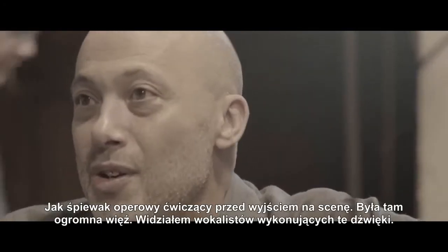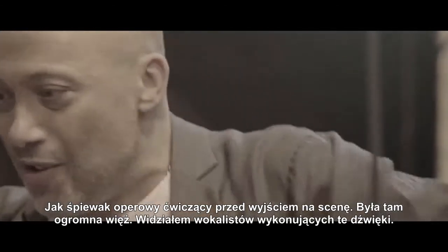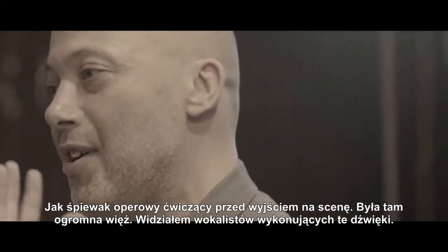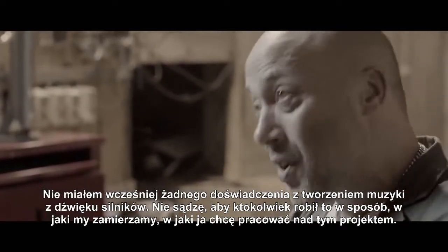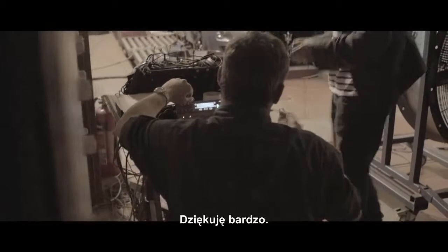Like an opera singer practicing before they go on stage. I see singers going, ooh. I've got no experience of making music from engines before. I don't think anybody has done it in the way that I'm going to be working on this project.